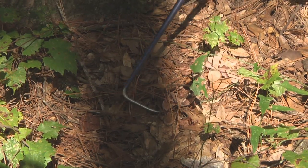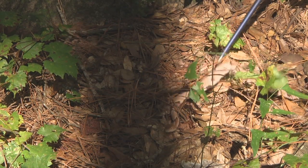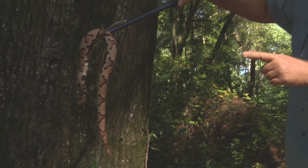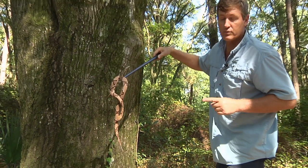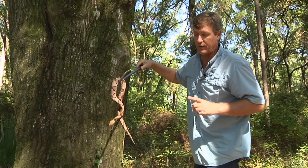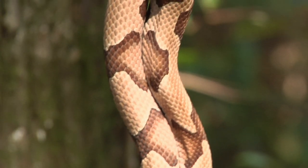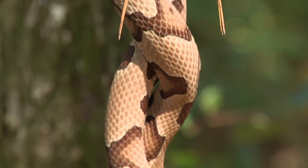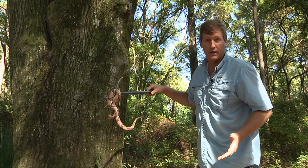Okay, I'm going to go ahead and pick this guy up so we can get a better look at him. These are beautiful snakes, and that same cryptic coloration that makes them blend in so well really stands out against a solid background. This is a close relative of the cottonmouth or water moccasin. In fact, this one is a member of the same genus. The best way to deal with copperheads, if you encounter one, is just leave it alone. If you try and kill it or try and catch it, you may well get bitten by one.